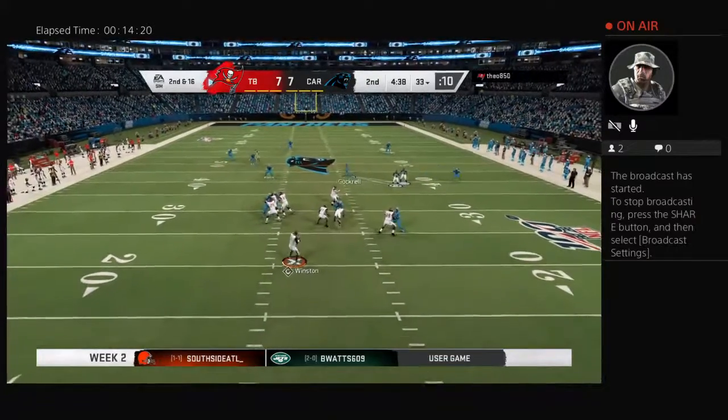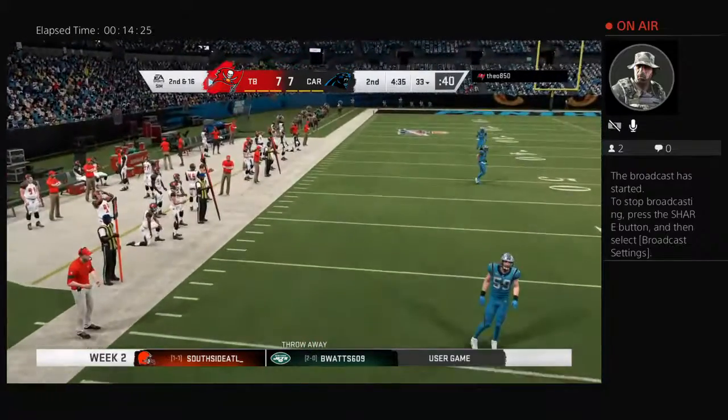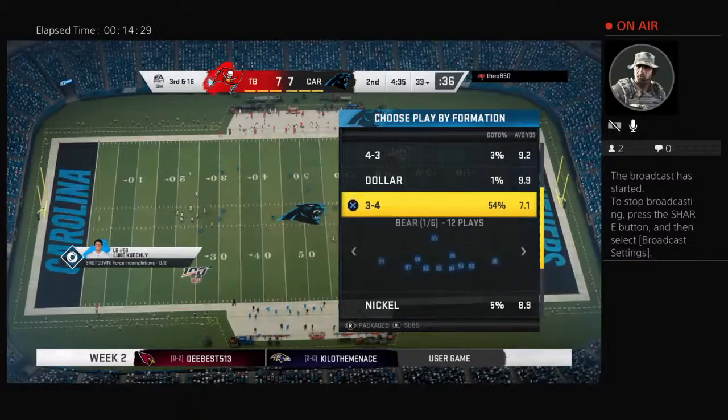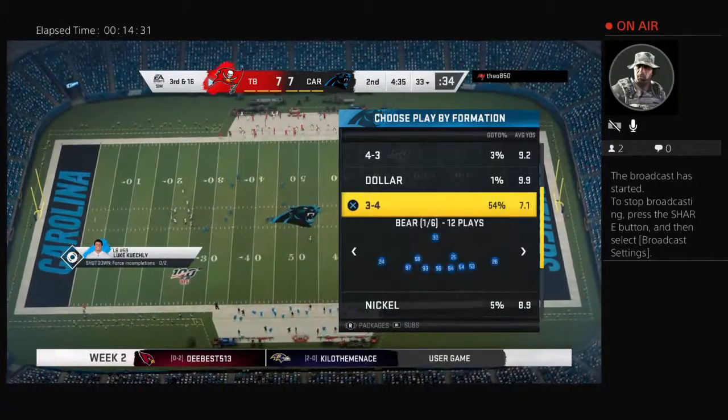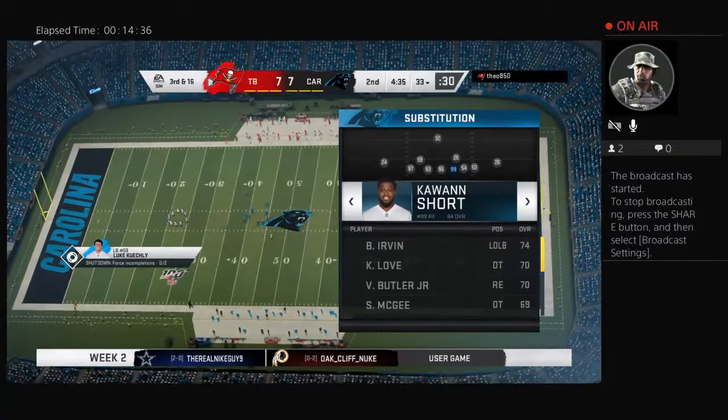Jameis to throw it. Buying time to his left. And that's going to be incomplete. Well, prior to that, he had hit his first 6 passes to start the game, so on a nice little run to begin. It feels like this offense has carried its dress rehearsal into the game.